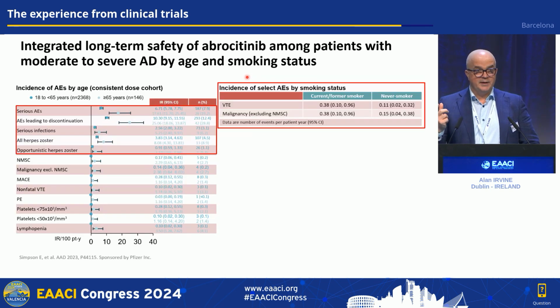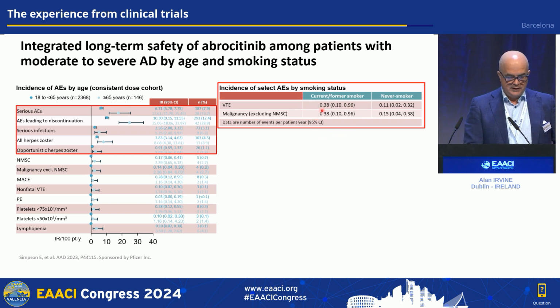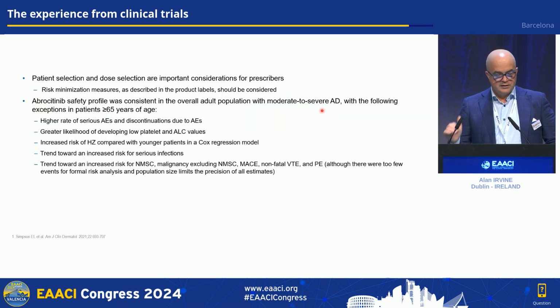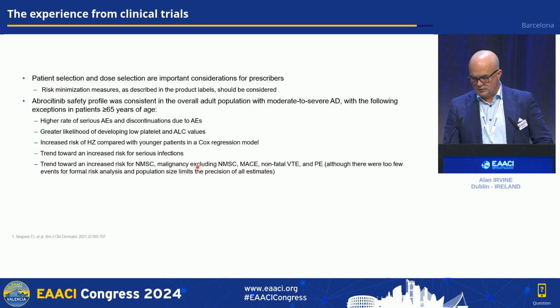This is just looking again, Pfizer have split this. Pfizer did the tofacitinib oral surveillance study, so they're very used to looking at this. Here we see if you're a current or former smoker, a difference in the venous thromboembolism risk, and a difference for malignancy that's quite significant for each of these. And again, this comes back to how we counsel our patients. So it's important to select the patient and the dose, and you can do that with both of these JAK inhibitors. The safety profile was fairly consistent, but over 65, a higher rate of serious adverse events, a greater rate of hematological abnormalities, a higher rate of zoster, more serious infections, and a trend towards NMSC and malignancy. And the drugs are very similar in that way.